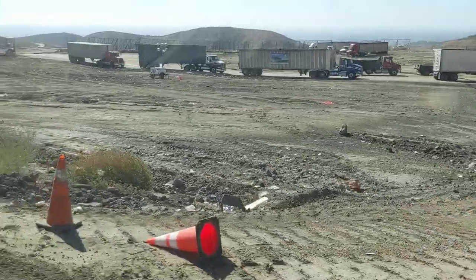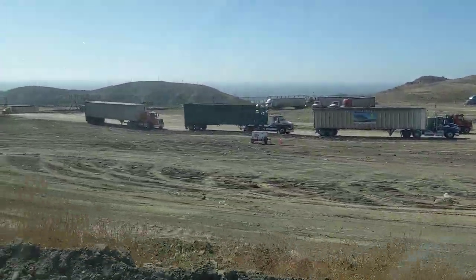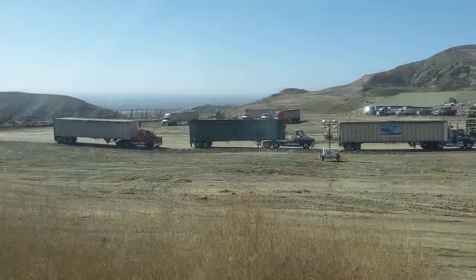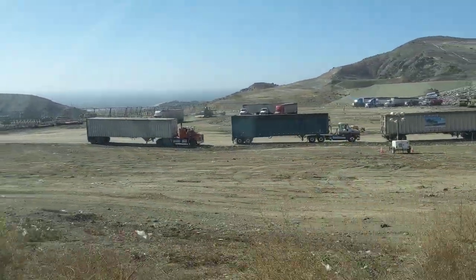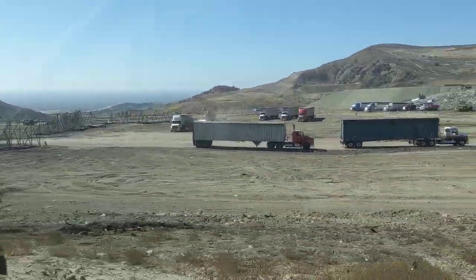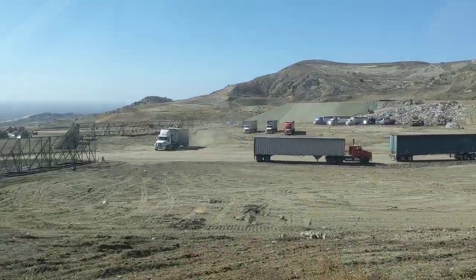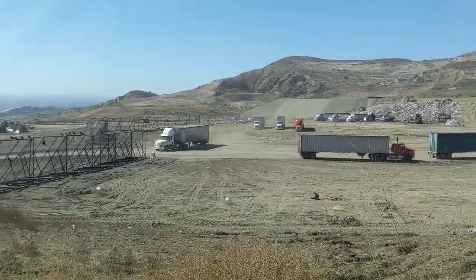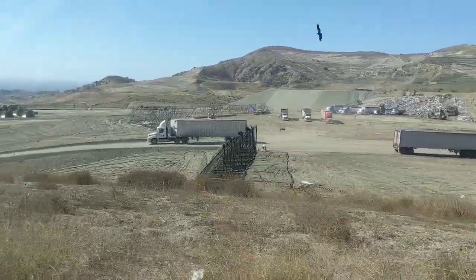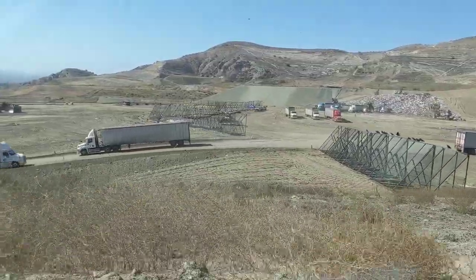That's quite a long line of trucks. Is that typical for this hour of the day? No, that's actually unusual, and it's because we're getting towards the edge of that lift area. So the active face is a lot smaller than what it normally is, so they can't take as many trucks at the same time until they get out of that corner. It just happens. It's part of the filling process. Sometimes you get backed into a corner like that.